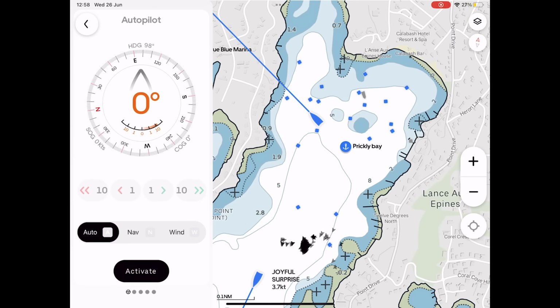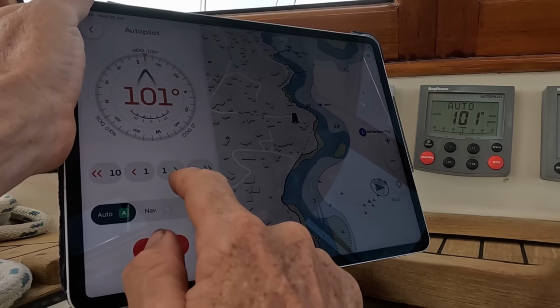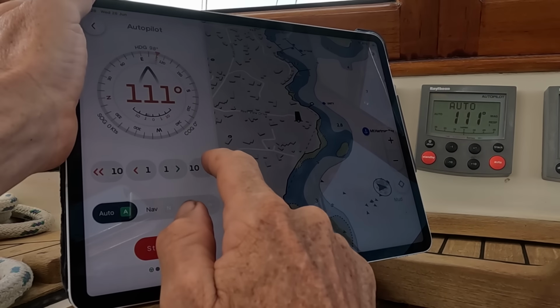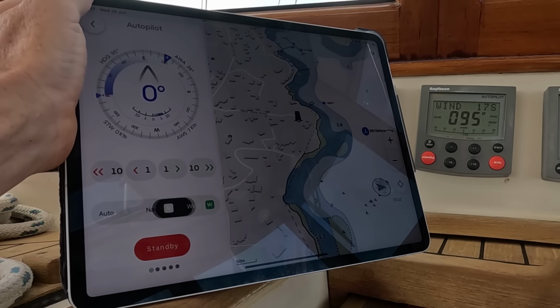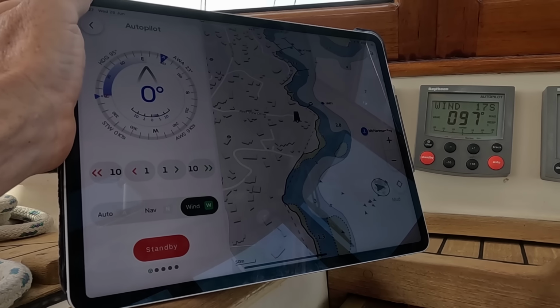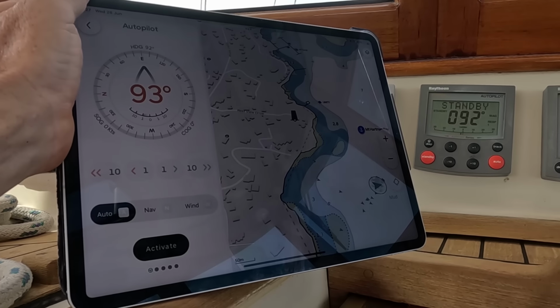And yes, you can control the autopilot. I've got to admit, this is probably my favourite function. You can control it from anywhere on the boat. It's got all the normal controls and actually makes some much easier. Going to wind steering, for instance, has got a defined button. On the Raymarine, it's a combination of buttons which I never remember.